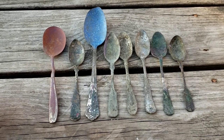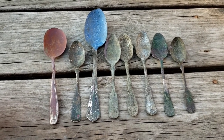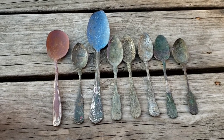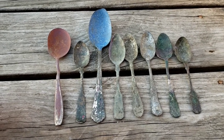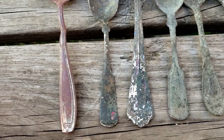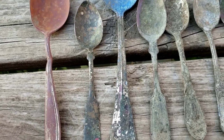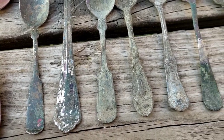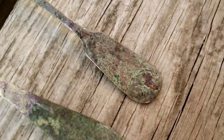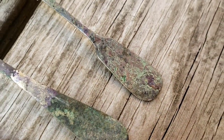So all of these spoons you see here came from Terry, and he knew just how much I loved spoons, so he decided he was going to unload these on me instead of putting them into the scrap pile. So we'll get you a good look at the handles on these. There's some really, really fancy ones in here. All of them are a little bit crusty, but still some cool spoons. This one here, if I flip that over, it's actually got a hallmark on the back for the silver plating.